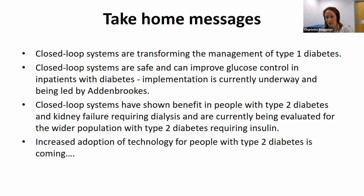And we really feel that increased adoption of technology for people with type 2 diabetes is coming, but probably needs more emphasis on it. I think we're still quite far behind where we are with type 1 diabetes. And I think particularly Fiona's testimony speaks about how there's not a great deal of difference in terms of the effort, the workload of diabetes management between somebody with type 2 diabetes on insulin and someone with type 1 diabetes. So I think perhaps it's time to equilibrate the adoption of technology within type 2 diabetes, as we've seen it be so successful in type 1 diabetes.